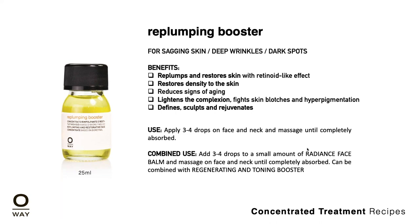And it lightens dark spots as well. So for us down here in Florida, going out in the sun, it's very big for dark spots, aging spots. This is a great area for something like that, but for hyperpigmentation, you can put this all over the face, or you can mix it with either of your moisturizers, like the Radiance Face Balm or the Awakening moisturizer. They're not super greasy, but a little bit goes a long way.